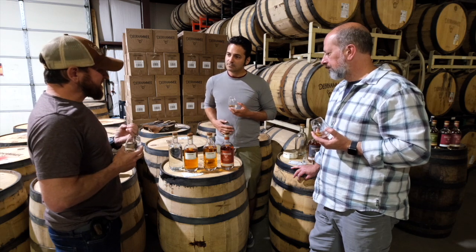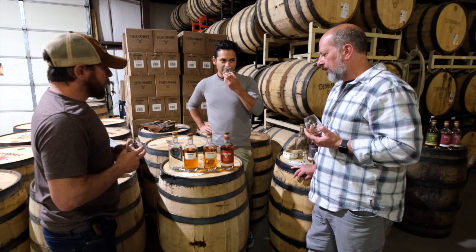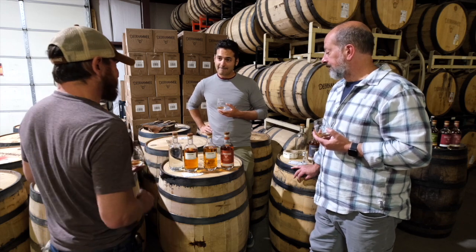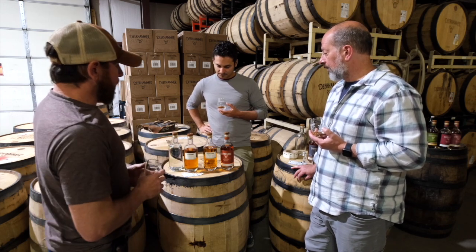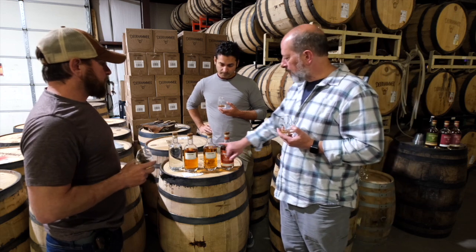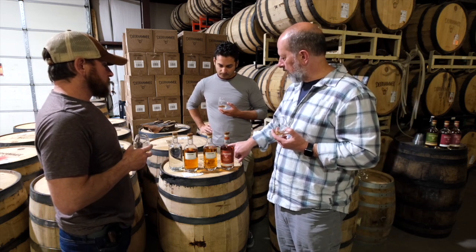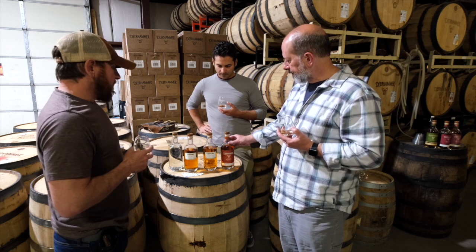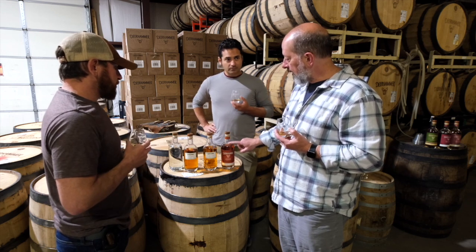I'm really proud of this. I get some dark notes, almost like if you put a cherry pie in the oven for a little too long. That's delicious. It's good, isn't it? But I want to bring our bourbon closer to center, so I think this represents a bourbon that isn't quite there yet. It's going to be neat to see where this goes in a few more years. But I'm happy with this.